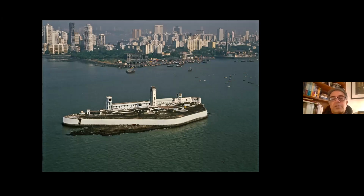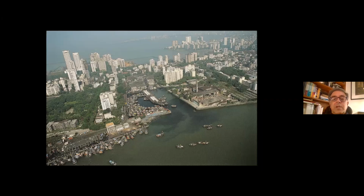When the British reduced the amount of naval shipping that they had to protect the Bombay harbor, when there wasn't that much of a threat, they created these fortified rocks as an alternative to that. Looking down here, you can see Sassoon Docks.